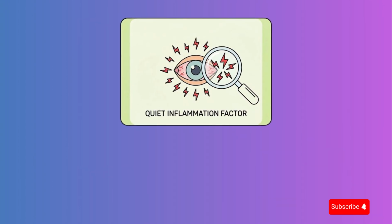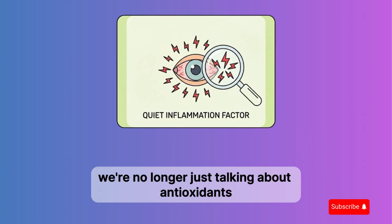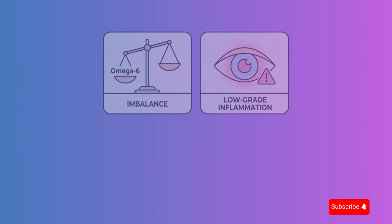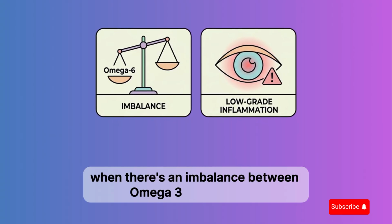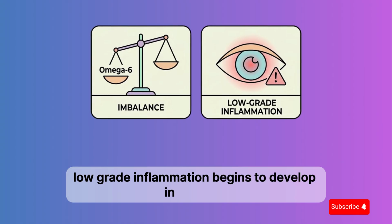Number 3. Hemp seeds. At this point, we're no longer just talking about antioxidants. We're talking about inflammation, a quiet but critical factor in the decline of your vision. When your body is out of nutritional balance, especially when there's an imbalance between omega-3 and omega-6, low-grade inflammation begins to develop in the eyes.